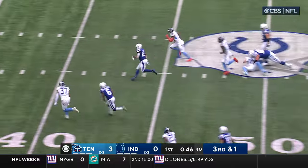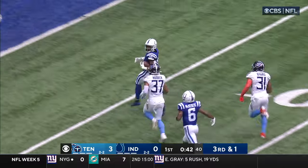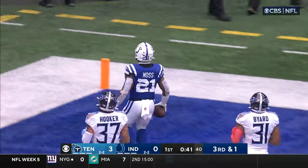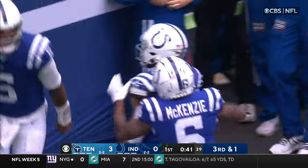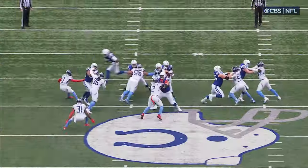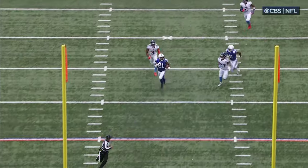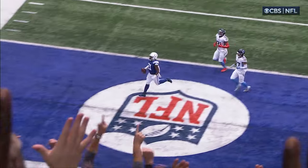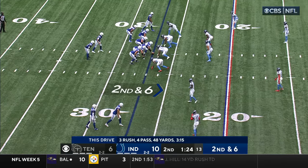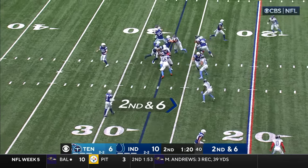Uh-oh. Here's a breakaway. Moss off to the races. Moss to the house. There's no yards after contact here. This is just run straight through the wide open hole and take it to the house. Very nicely done up front by the Colts. Seen him give his receiver ample opportunities to run with the football after the catch.